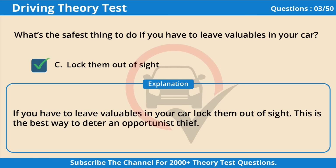If you have to leave valuables in your car, lock them out of sight. This is the best way to deter an opportunist thief.